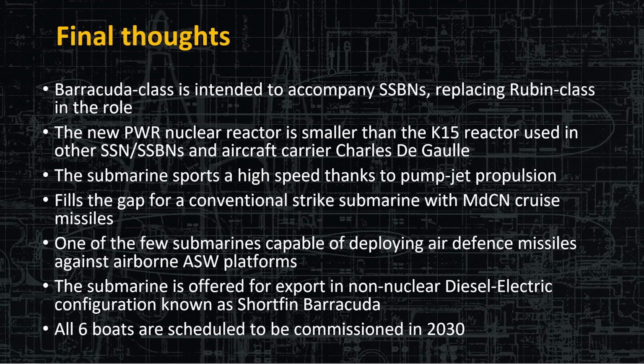So this is one of the few submarines that's capable of deploying air defense. We saved this for the end because we don't have any documentation on this. This is simply a claim by Naval Group that they have designed a surface-to-air missile, or in this case, a subsurface-to-air missile, that can destroy maritime patrol aircraft, which are usually big, slow, lumbering, often propeller-driven, low-flying aircraft, or it can destroy helicopters nearby. There are no specifics on performance parameters in terms of range, capability, speed.